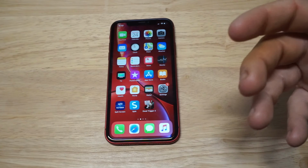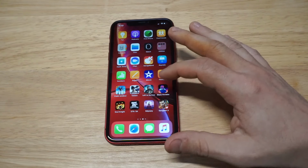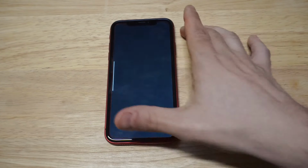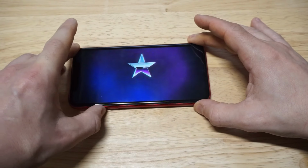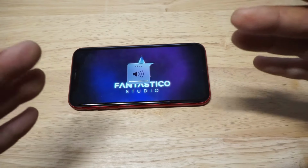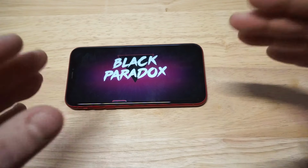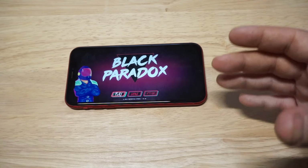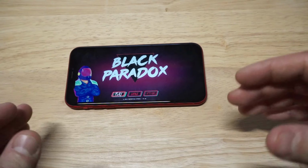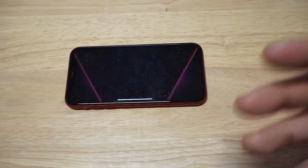Anyways, I want to get into some gameplay on here. I think I'm going to do this Black Paradox game. I just want to showcase the phone a little bit more so you can really see it in action. I'm going to make sure the volume is blasted so you can really hear it. I just did a review on this game a couple days ago, and it's awesome. It's got a great soundtrack, right? It's a space shooter, but I think it'll help showcase how the phone sounds and how it performs.